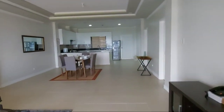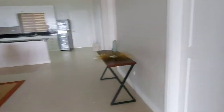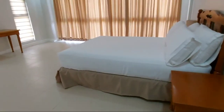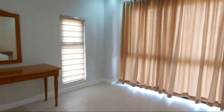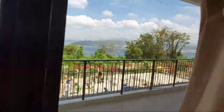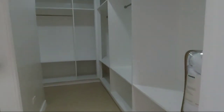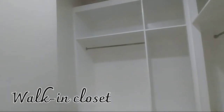Grabe. So, as we go to the third bedroom. Wow, ang laki. Super big pool niya. Ang ganda, grabe. So I think we should open the window now for the taking photo later on. There you go. Dito guys, may walk-in closet po. So definitely it's gonna be the master bedroom.